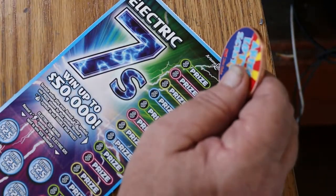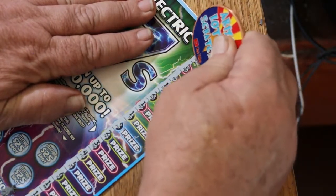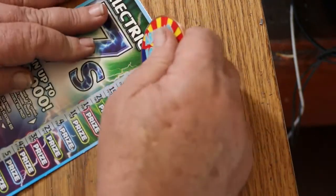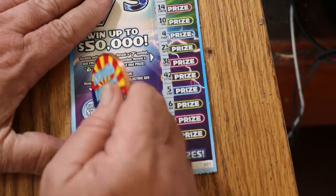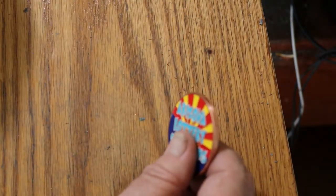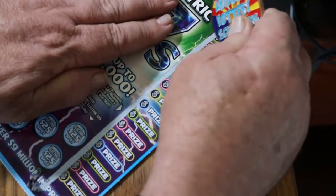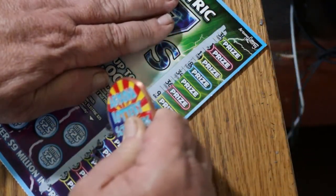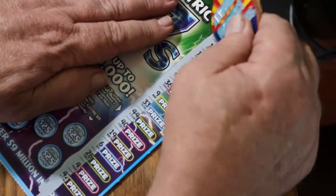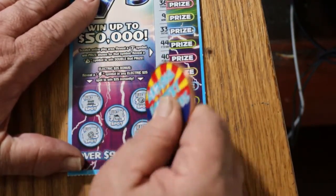And can we go back to back to back on this one? Not on the numbers, we can't. Nope. Nope, nope, nope. All right, maybe on the bonus. Nope, no, no, no, and no. All right. Ticket number 6. And no 7's. And no money bags. How about bonuses? No, no, no, no. And no.